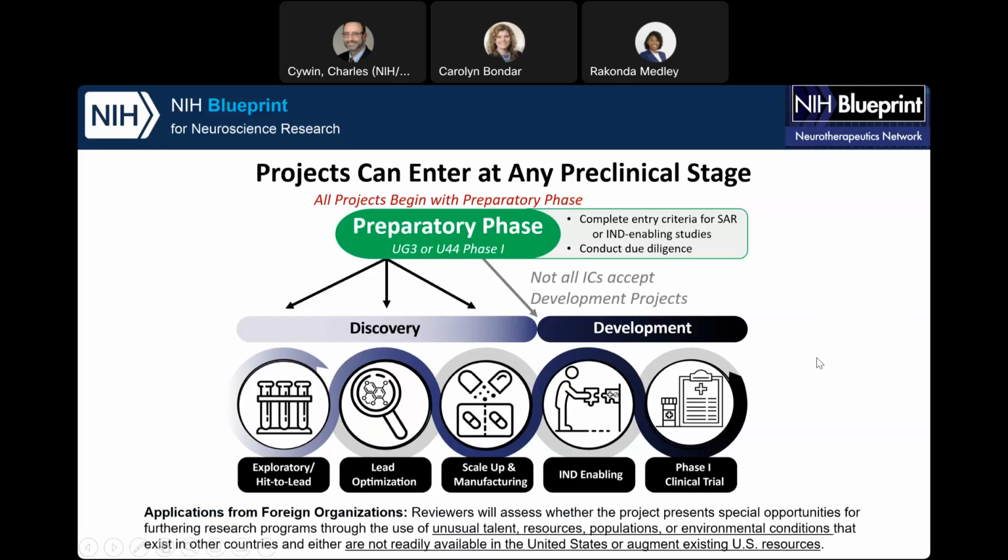I mentioned foreign applications, and I should mention it here that foreign applicants are able to apply, but it's a 2-level review. You go through the normal review process just like everyone else. Your application is scored just like everyone else. But there's another set of review criteria that's looked at at the end, and also in our council round, where the reviewers will assess whether the project presents special opportunities for further research programs, such as unusual talent, resource populations, or environmental conditions that are not readily available in the U.S., or could augment existing resources in the U.S. So you have to make that justification. It has to be robust. Otherwise, it won't get approved by the reviewers or by our council for funding a foreign institution.